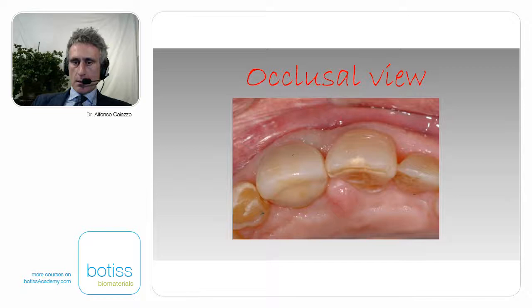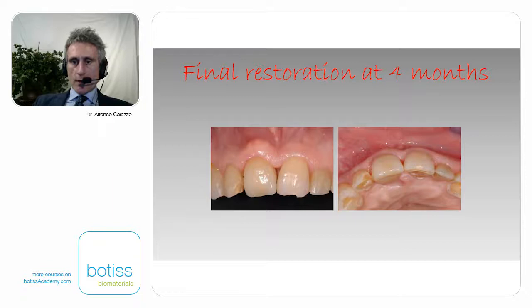Final restoration, 4 months. Look at the natural appearance. Look at the shape, the dome shape, the zenith are equal. The texture, look at the occlusal view. This appearance here, that looks like Parmesan cheese up there in the mucosa, you will lose it in 1 or 2 years. But you will lose it and you will keep the contour and the shape, the root eminence appearance. This is 6 months follow-up.